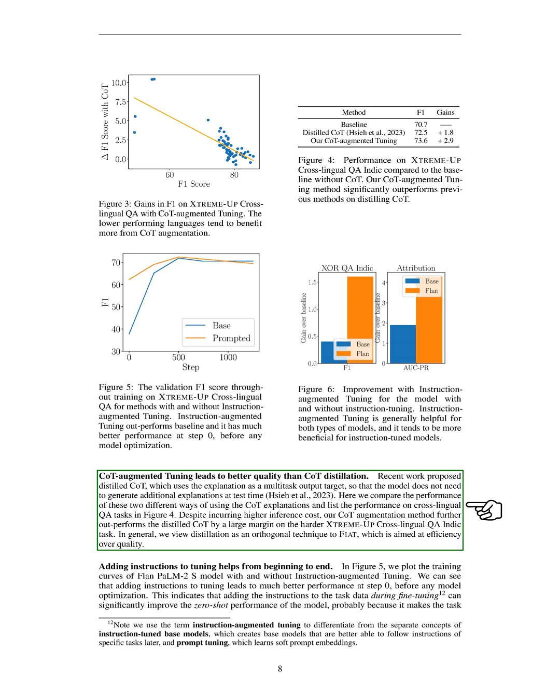Recent work has proposed a method called distilled CoT, which uses the explanation as a multitask output target, so the model doesn't need to generate additional explanations during testing. When we compared the performance of these two different ways of using CoT explanations, we found that despite having a higher inference cost, our CoT augmentation method outperforms the distilled CoT by a significant margin on the more challenging Extreme-UP cross-lingual QA Indic task.